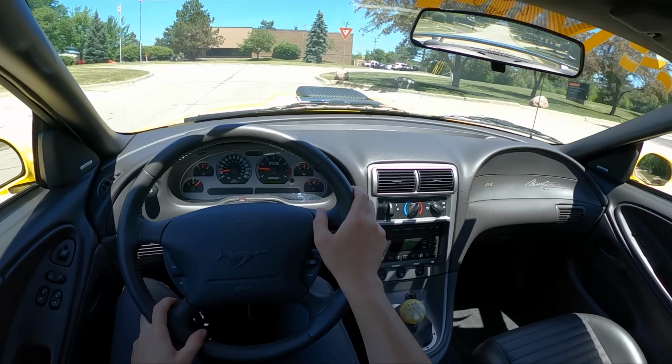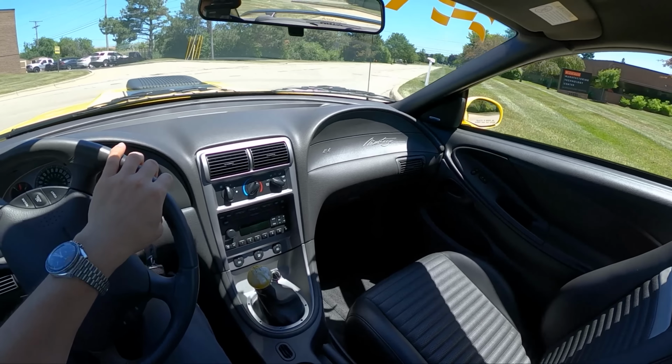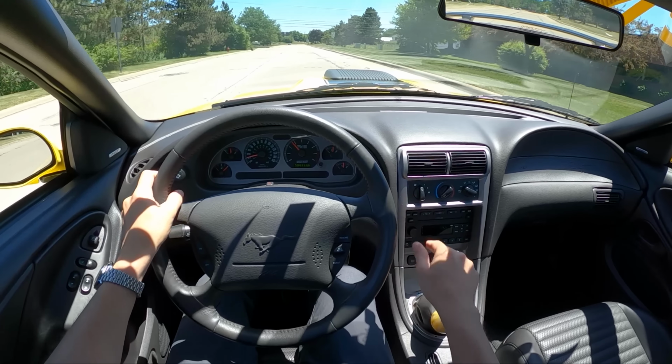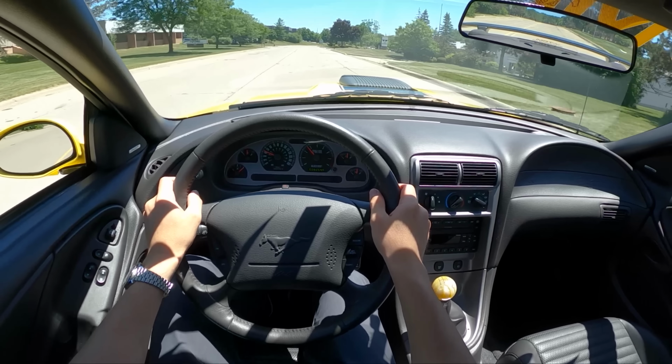This car's been modified on and off throughout the years, basically just kind of use it as a development vehicle for the catalog of parts that MRT has thrown at this generation Mustang. It drives awesome.